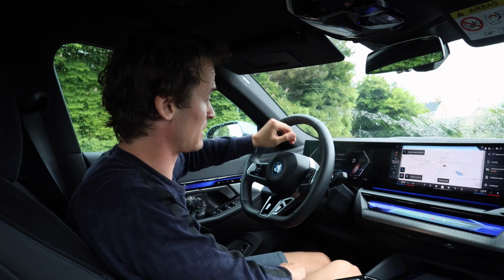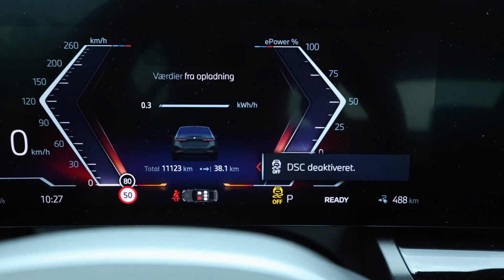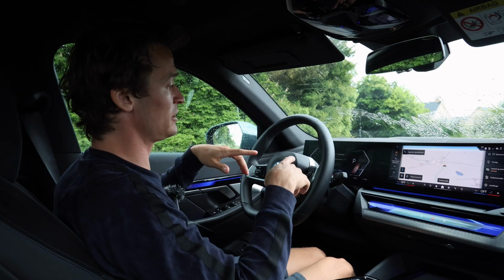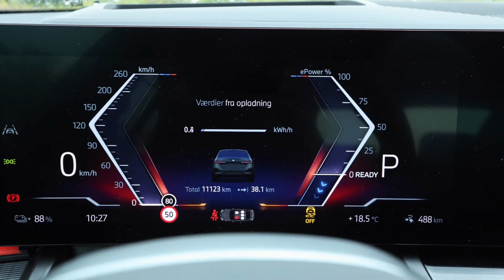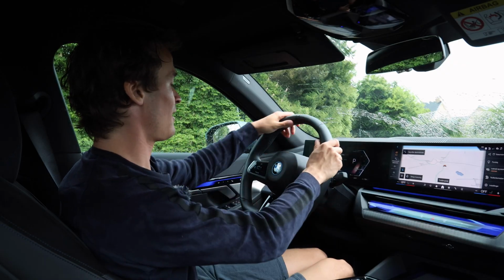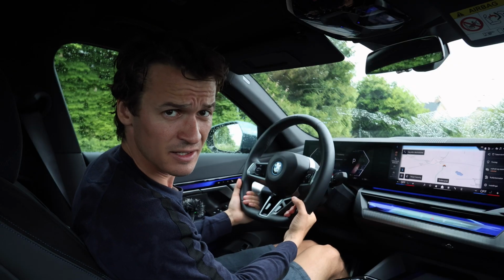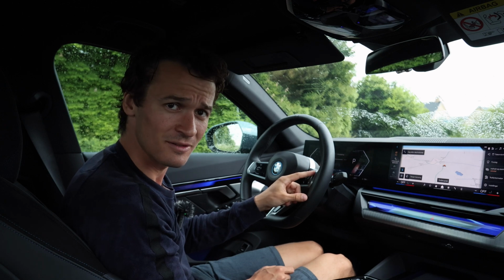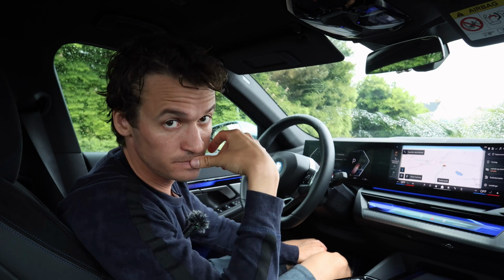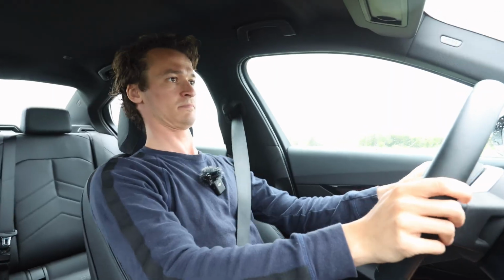Then up here you have your driver display, and that is filled with BMW gadgets. You have your small notch to the M badge by the colors up here, and you have this weird graphic, which has been reversed for the last couple of years, and it's the same here. And then you have the big fat steering wheel, which is on the thick side, I should say. And you have physical buttons up here, which is working really well compared to Mercedes and Volkswagen and all their ID cars.